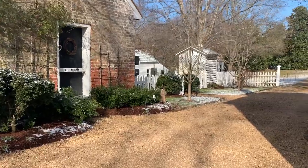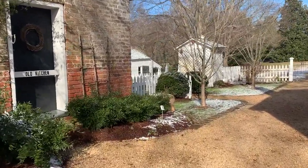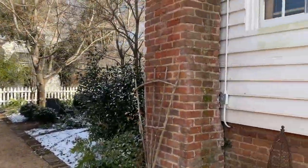Exiting the south lawn here, you're led onto a gravel drive that's lined with historic buildings. The old kitchen here is one of them. The office was the overseer's house and dairy.